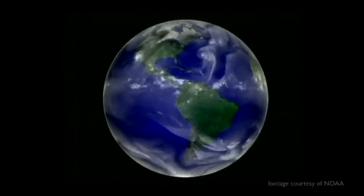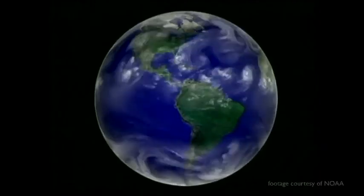The links between the ocean's chemistry and the atmosphere are direct, unequivocal, and well understood. If you look at climate change in its entirety, global warming and ocean acidification, you would have to conclude that it's the most serious threat that coral reefs are facing right now.